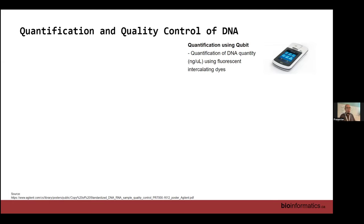So what we usually recommend for quantification is using a DNA or RNA specific fluorescent dye. Normally we use this handheld instrument called Qubit, and you add the fluorescent dye to a small aliquot of your DNA, and then you measure the actual quantity. You use a standard curve to determine the quantity.